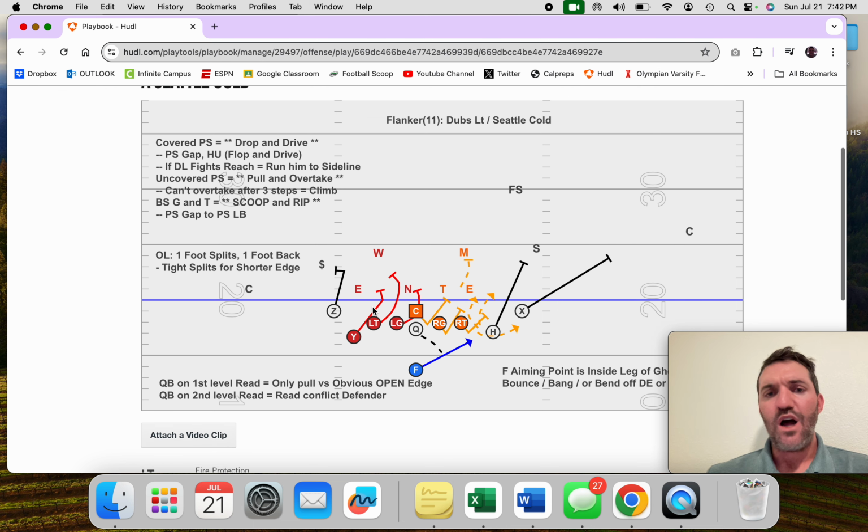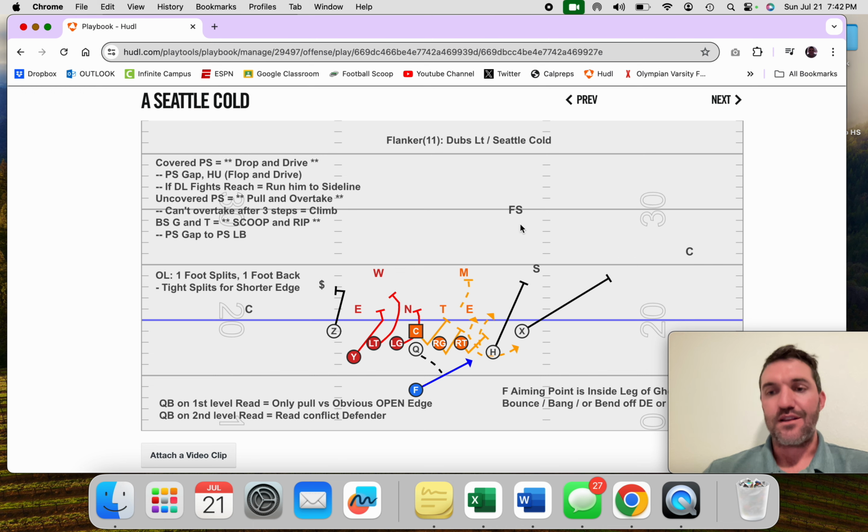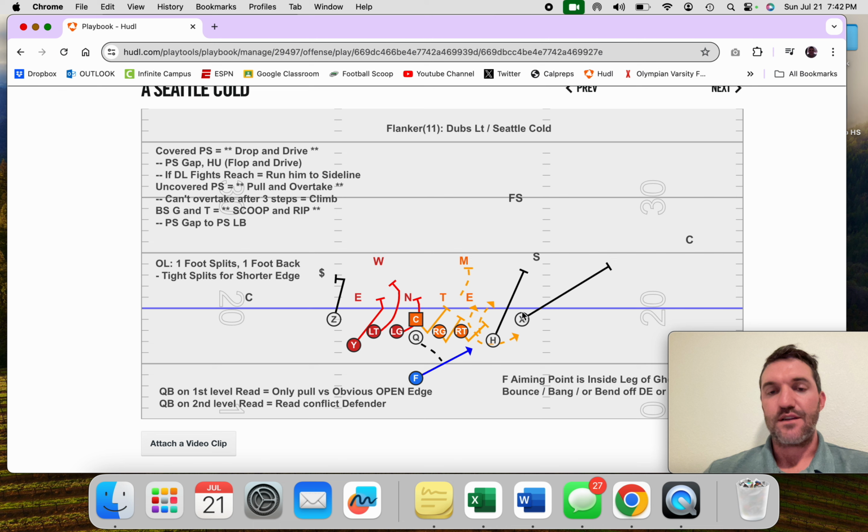Okay, on the backside, drop and drive. If you're uncovered, O-lineman, I would take a couple steps, then work to the second level. Okay, I'm being really blasé right now just to not overword you guys because I know you're just learning. But just know there's a lot more detail here that would be happening if you guys were on varsity or wanting to learn the nuances of the play.